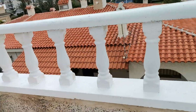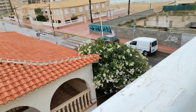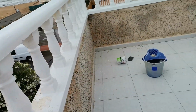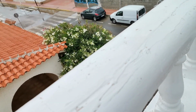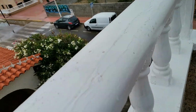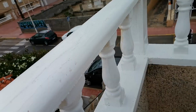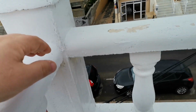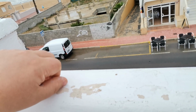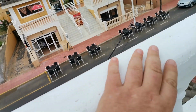So it's not looking too bad. We'll still want a lick of paint. Look at that, it's already blown out. That had a first coat on it. Look at that. So, paint didn't adhere too well in some of this. A bit frustrating. Never mind.